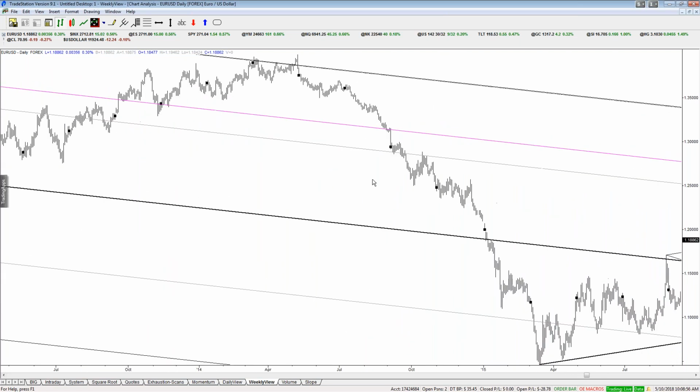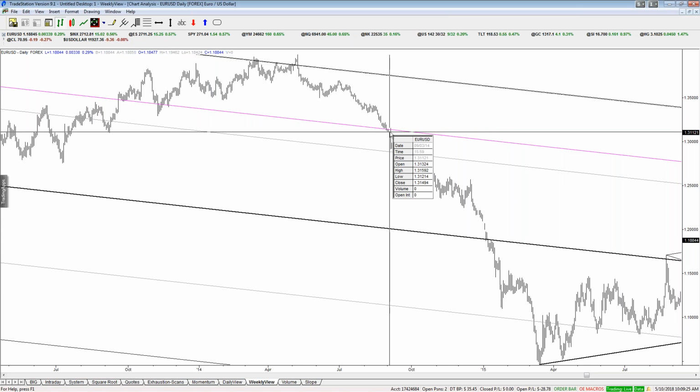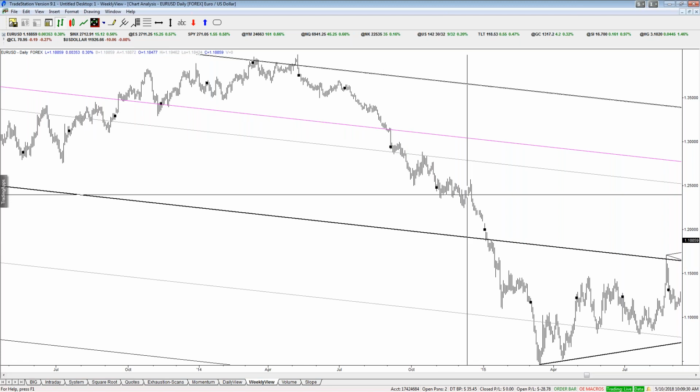And what I find interesting, it's not just when you rebound off of a level or reverse off of a level. It's also what happens when you go through the level. So look what happened when we went through the level here. This was back in 2014 during the extreme dollar uptrend, euro downtrend, right? That little support came in, then you consolidated around it, and then the euro absolutely fell apart, right? So that is important as well.